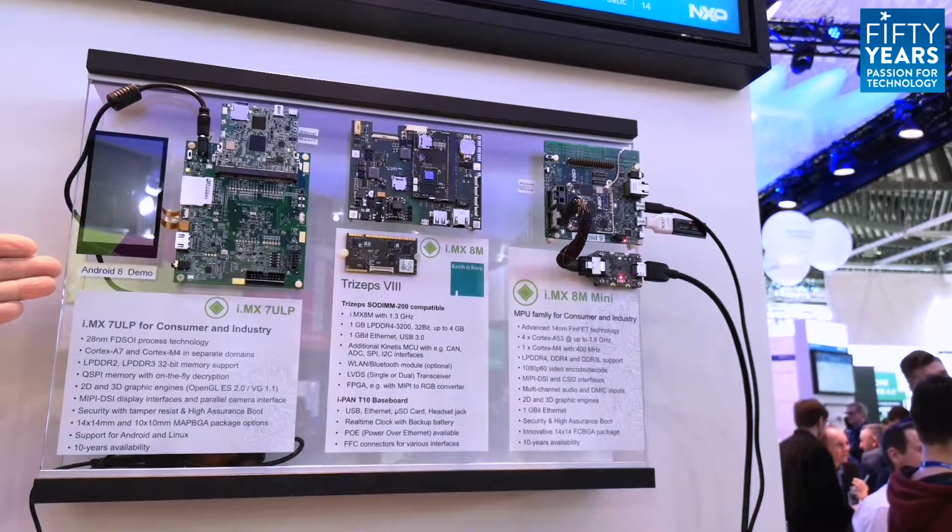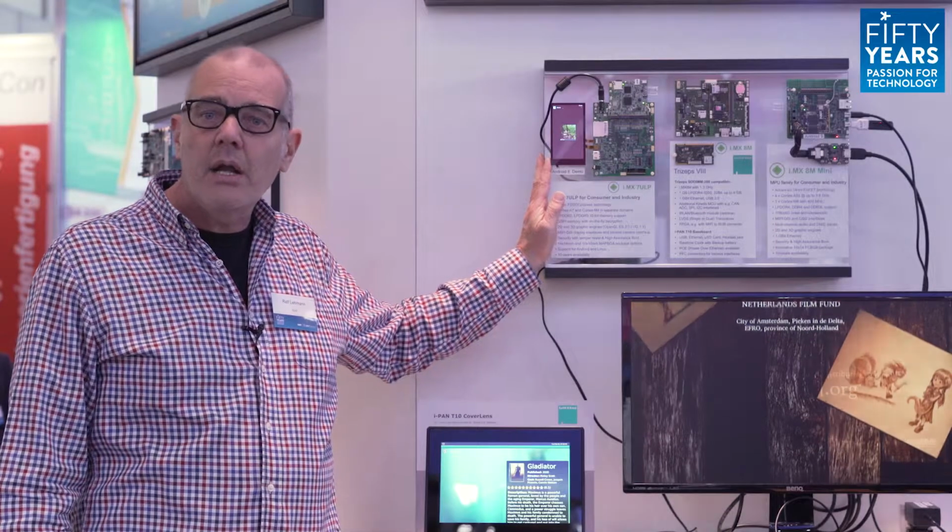And on the left hand side, the recently launched i.MX 7ULP, a low-cost device from the i.MX family with a Cortex-A core and a Cortex-M core in one device.